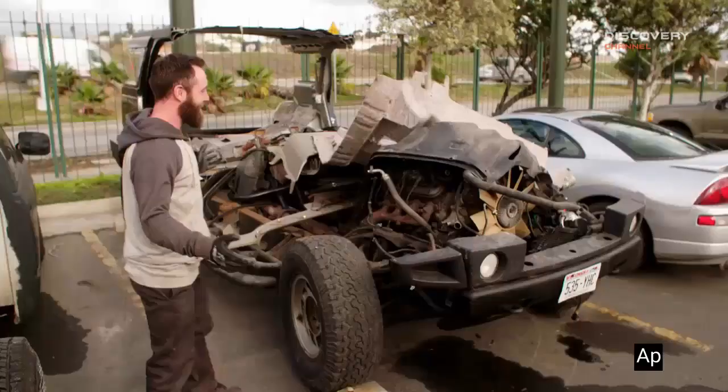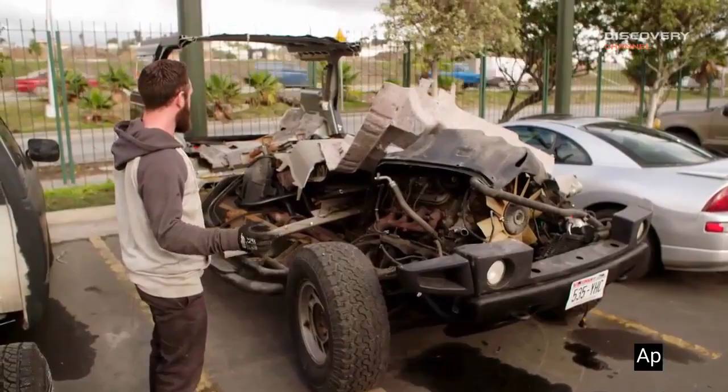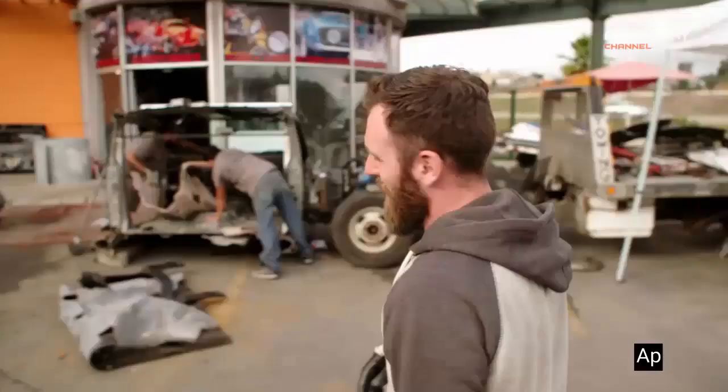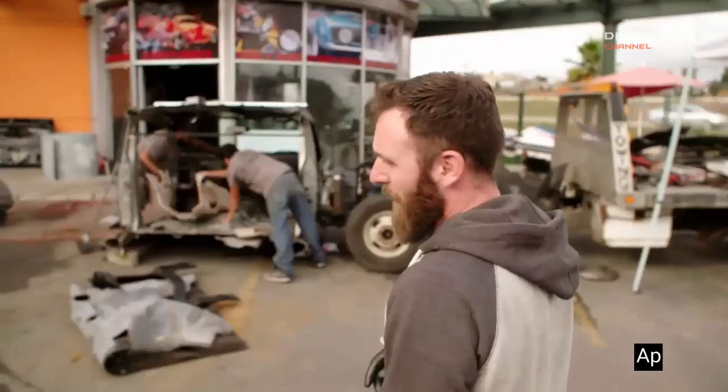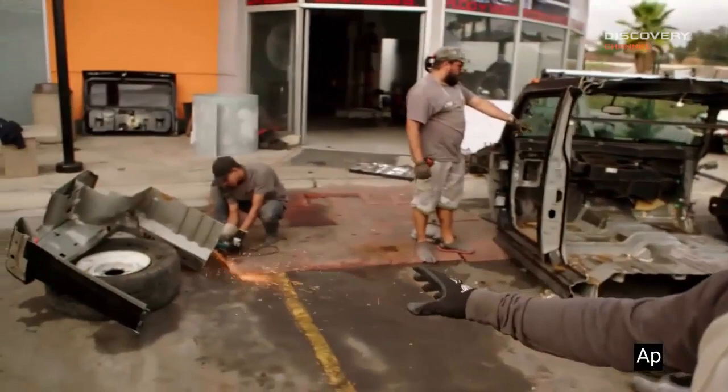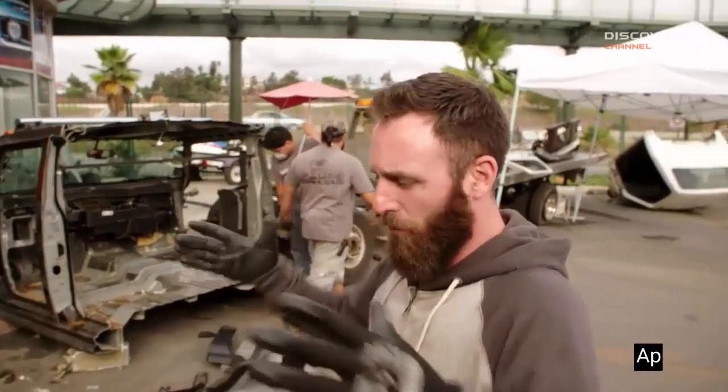What we've got is every part of the Hummer that we don't really need. And what we're left with is a jigsaw puzzle. So we've got the front part of the cab, we've got some back sections of the cab, and we've now got to try and marry them together to create one cabin that we can then drop on to the chassis.